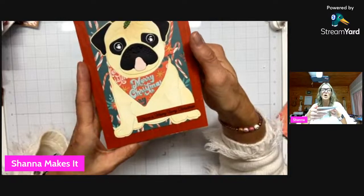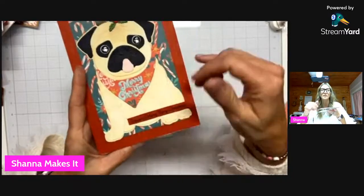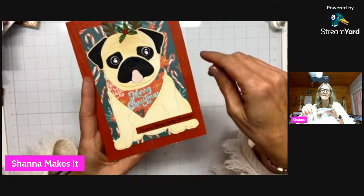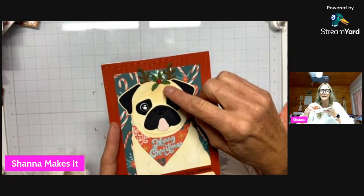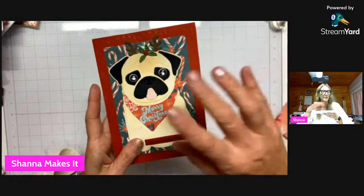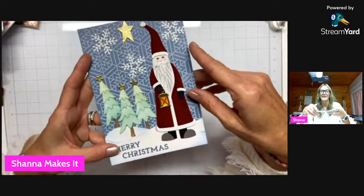So this is the big dog set, and it comes with a bandana, and I just took the bandana out of the Merry Christmas paper and had a Merry Furry Christmas added to it, and put a little holly berry with some leaves on there, and I thought it was super cute. So this 5x7. The pug, yeah, the big pug. And then this one is the Saint Nick.